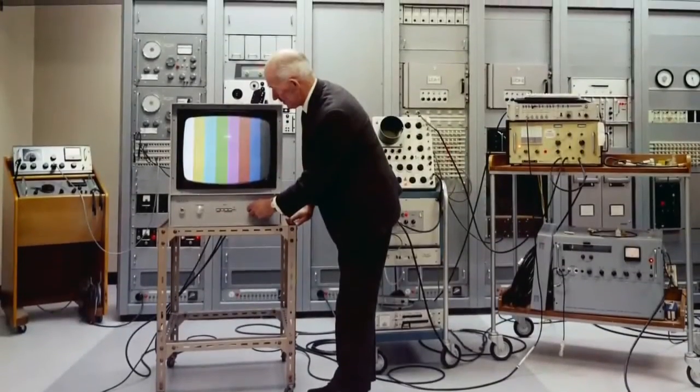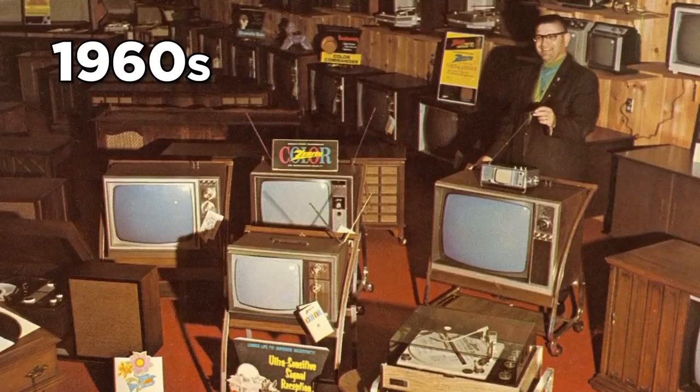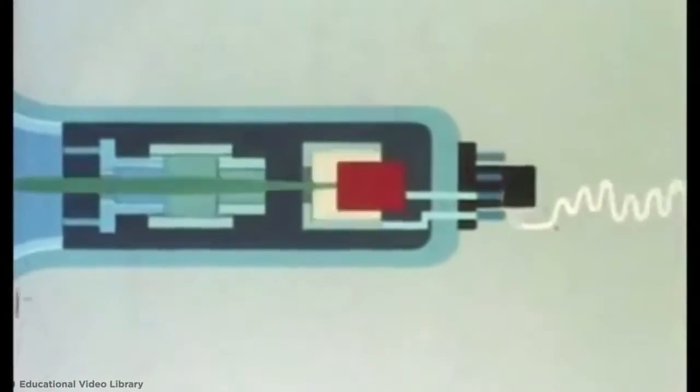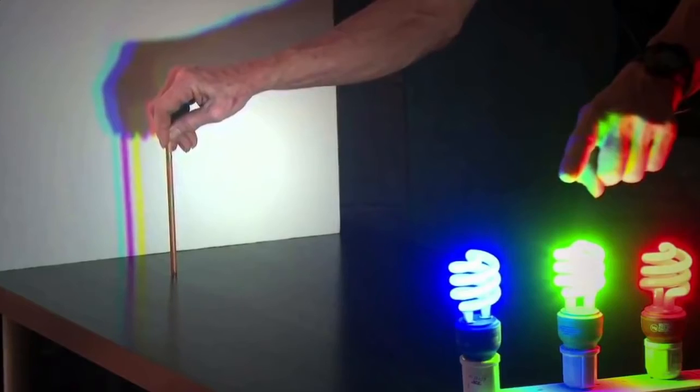After the advent of color TV in the 1960s, the next big development was the replacement of cathode ray technology with LCD display, which made TVs thinner by using liquid crystals instead of projecting images by splitting audio and visual signals into red, green, and blue lights.